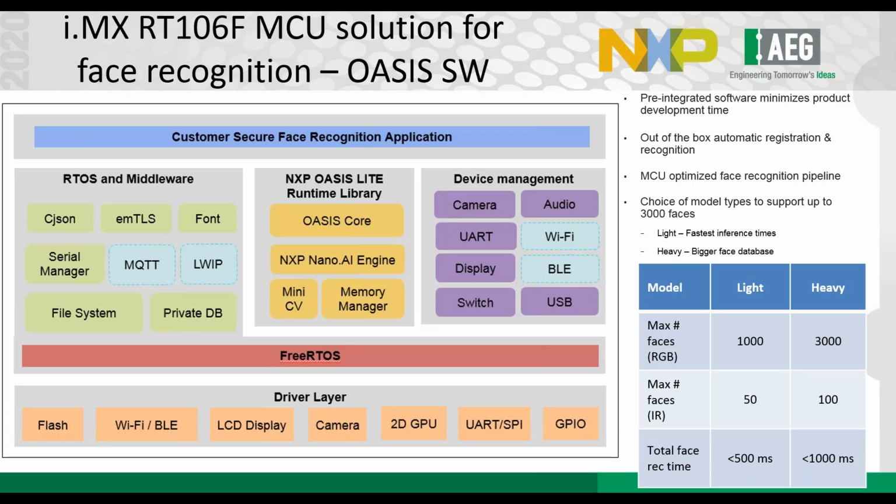And the RT106F solution is built around NXP's proprietary Oasis software. So the Oasis Lite runtime library is an inferencing engine that provides this high performance facial recognition solution that's able to run on a Cortex M7 core. So at the heart of the facial recognition solution is obviously this production ready software. So out of the box, you have software that is ready to move into full production.